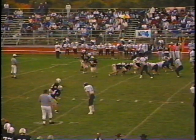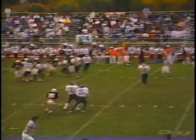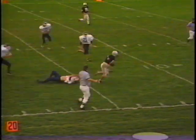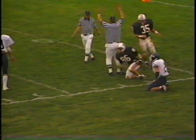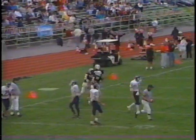Beckley in the shotgun once again. You see Matt Stewart in motion toward us. Beckley looking toward a wide open Zach Jackson. Breaks a tackle down inside the 5 to about the 2. And I don't know, Craig Smith, how a guy like Zach Jackson can get that wide open.